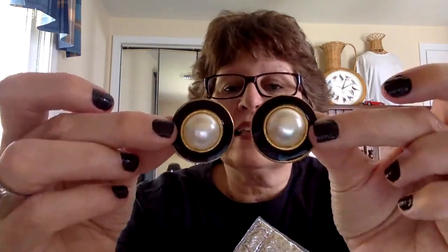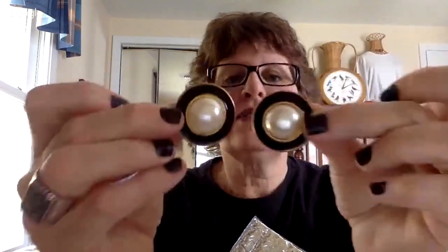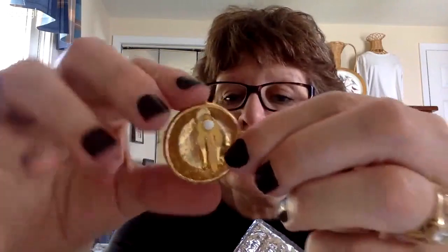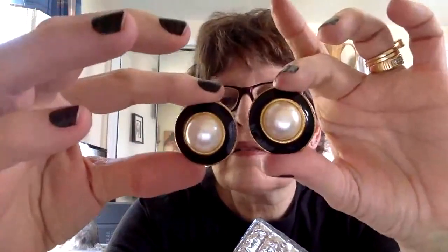These are neat. I like big ones like that. They're neat. Those will sell well. And they aren't marked on the back, but they're very well made. They have no marking, but they're really nice. Really pretty.